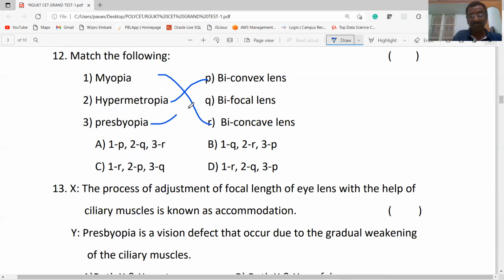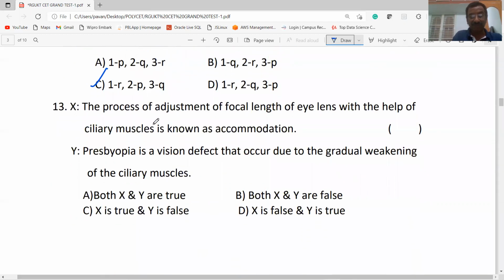Presbyopia and the bifocal lens, option C. The process of adjustment of the focal length of the eye lens with the help of ciliary muscles is known as accommodation of the eye lens. Next, presbyopia is a visual defect that occurs due to the gradual weakening of the ciliary muscles.